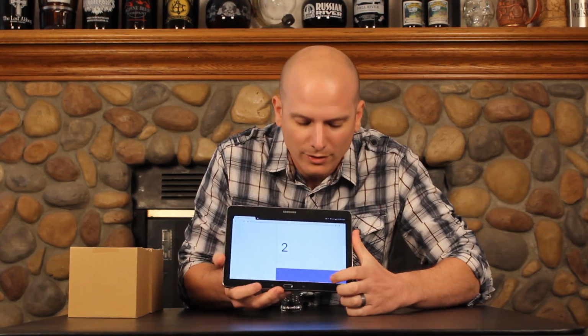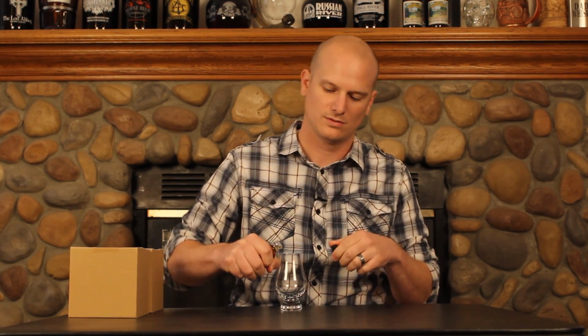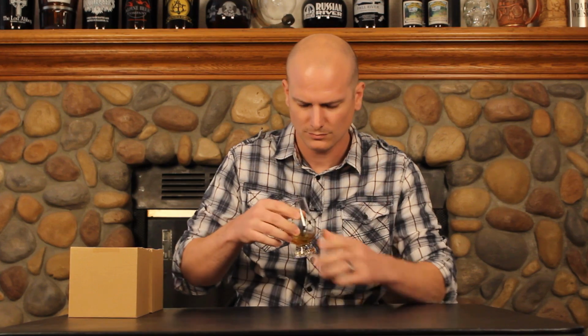We've got our random number generator and we are selecting number 16. So sample 16. This is 12, 16 is here in the corner. Pour a bit of whiskey. And let's get into the aroma. Starting out with a nice light fruitiness. Got a darker golden color. Let's see how these alcohol legs are doing. Not much in the way of alcohol legs. Yeah, very light.